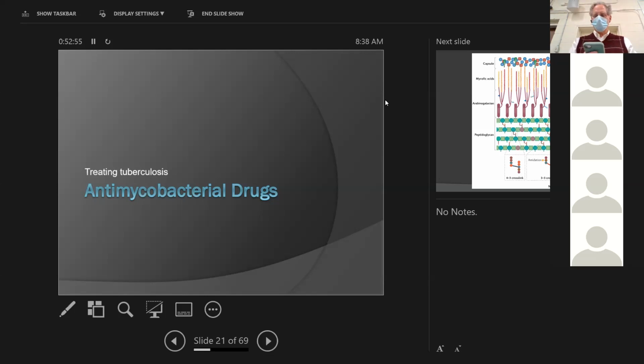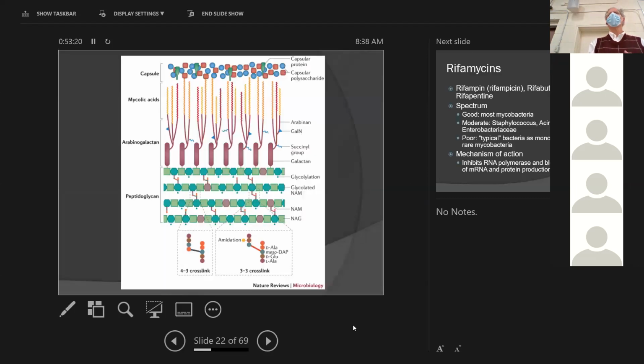Okay, everyone, it's time to resume. Treating tuberculosis represents a unique challenge because of the unique cell wall of the members of the Mycobacterium genus of bacteria. So these particular organisms have a very waxy cell wall.